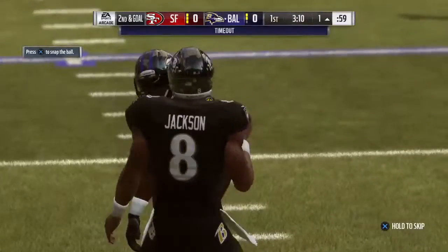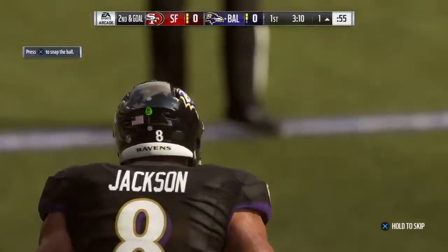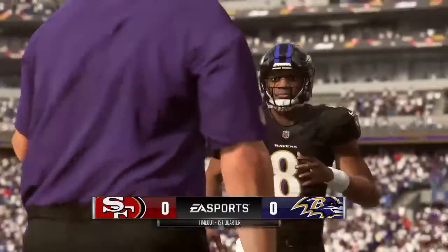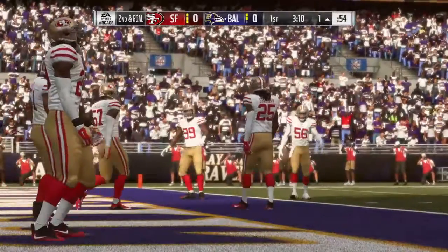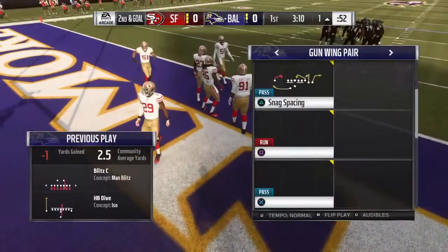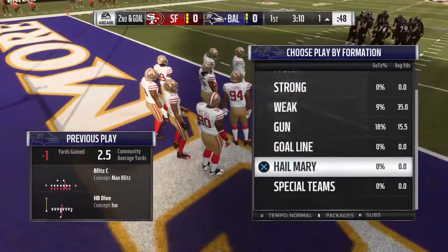And with the play clock getting closer to 0, John Harbaugh is going to call a timeout. They'll have 2 remaining as we step aside here in this first quarter. And welcome back. The offensive unit took the timeout, and now they get set to line up as we resume action.